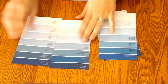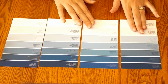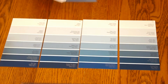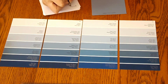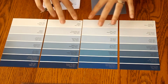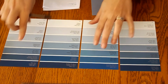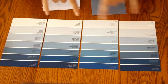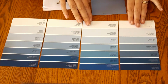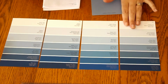some of these swatches as well. Let's get everything here. So it's going to be writing down some of your preferences as we go. And I know that probably the top two lines, these would be a little too light for what you're looking for, isn't that right? Yep. And probably the same with the bottom two, too dark. Okay. What do you think about this row? Maybe it's still a little bit lighter than what you're thinking. So probably looking at these bottom two rows across.